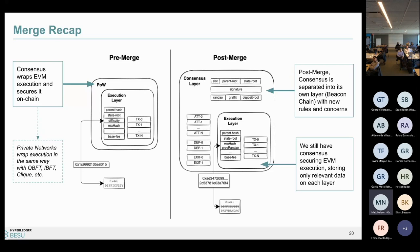Consensus wraps EVM execution and secures it on chain. The same thing happens on the right-hand side, except instead of wrapping EVM execution in PoW, we wrap it in a whole new process that is built purely for proof of stake in the Ethereum context. We have its own layer known as the beacon chain. The beacon chain is separated into slots instead of blocks. Blocks can exist at every slot, and they basically do, but not every slot is required to have a block. The slots also have attestations.